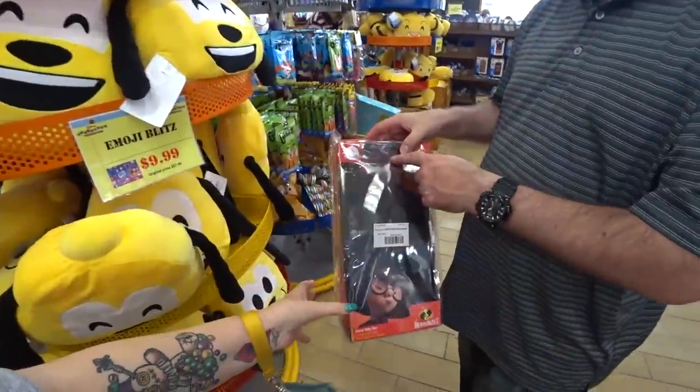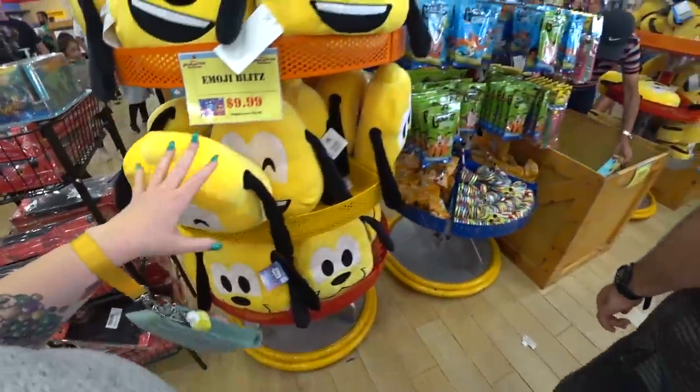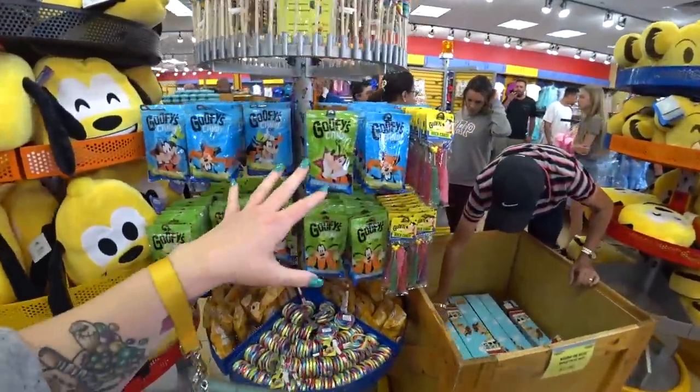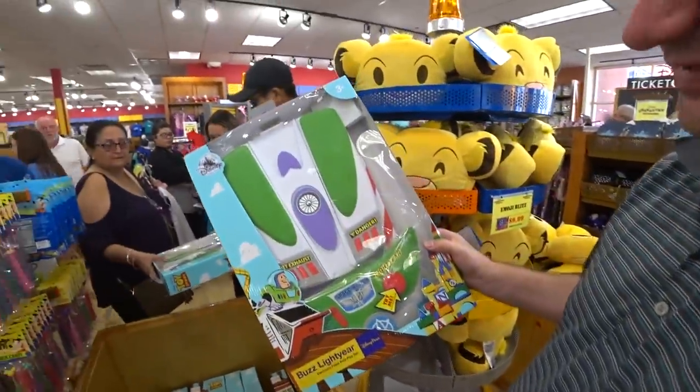$4.99. And you can be Edna Mode. Look at that, and haircut. The glasses, too. That's a deal. More emojis, like I said: Pluto, Simba, Candy's regular price. Buzz. Again, if you're into dress up, you know, you could be Buzz.